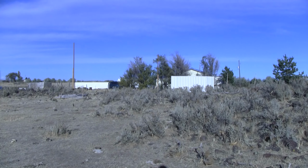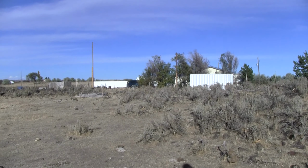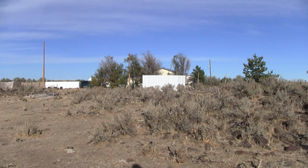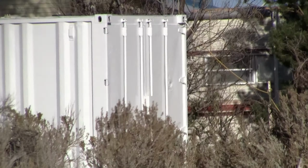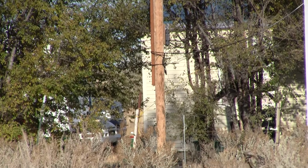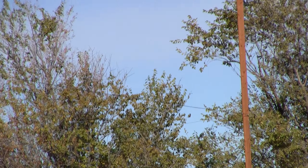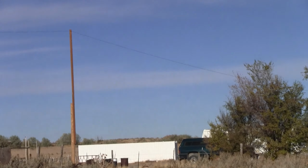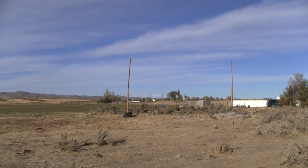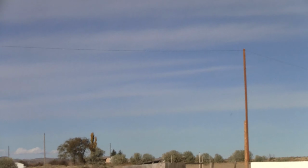Well, I'm out here on the tractor. Turn it off. It's noisy. Anyway, I'm out here on the tractor. There's now the white container. Behind that is the trailer house, the ham shack. And the first pole of the long wire that comes this way. And there's the second pole. And the third pole. This is up about 20 feet in the air, this wire.